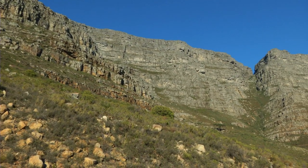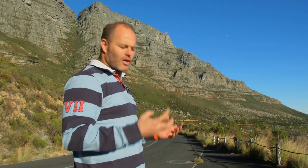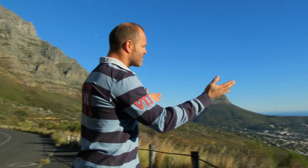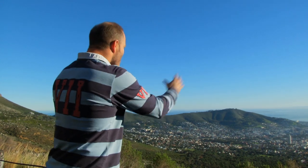She's beautiful, isn't she? Table Mountain. Standing here, you feel so connected to the environment. I almost want to smoke fynbos and start going, incredible. And then you look at the city of Cape Town. The battle between man and nature couldn't be showcased more beautifully.